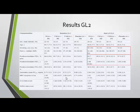So we went over this already. The characteristics, like I said, the difference is from, so this one's a busy slide, but I'll walk you guys through this. This is what we already talked about, the baseline GL1 group, and this is the start of the GL2 group. They never documented at the end how many people were smokers or left, but at the start, the difference is that of the 79 people that started GL2, the F30 and FF30, the steroid and the combination group, had better FEV1s than placebo. That's one of the differences.